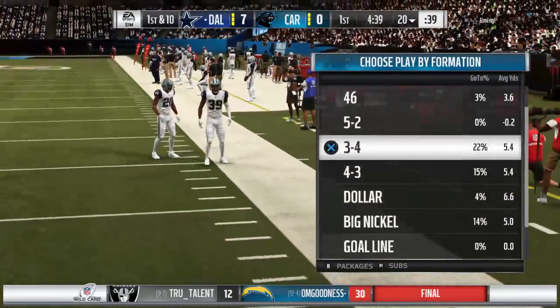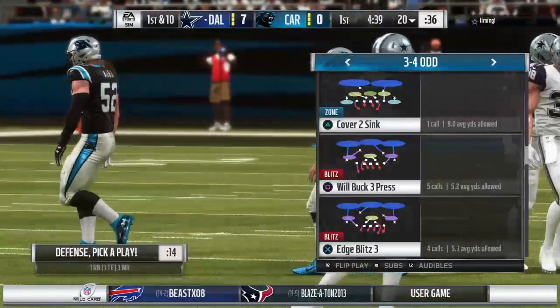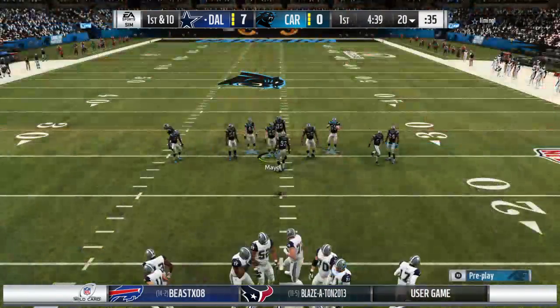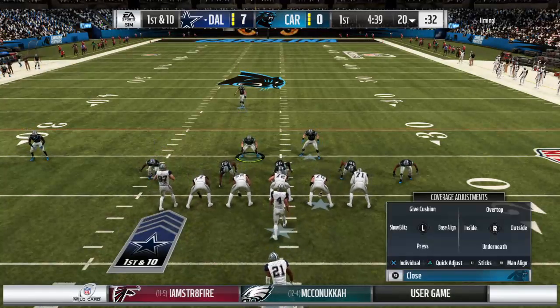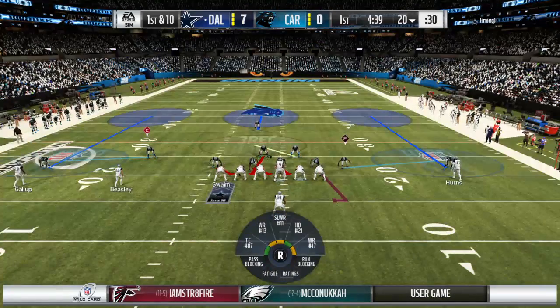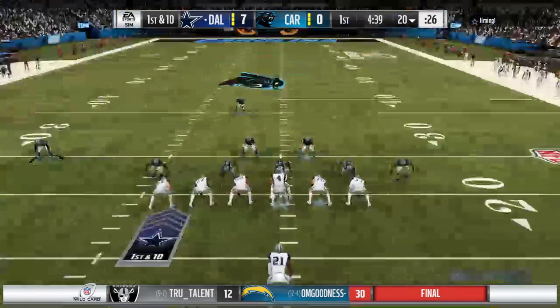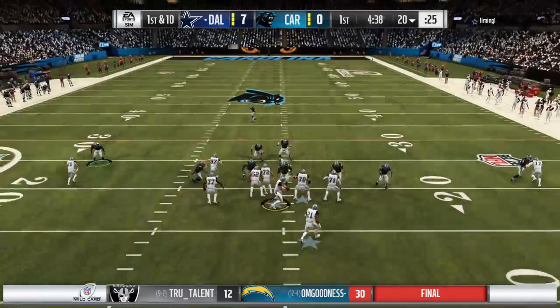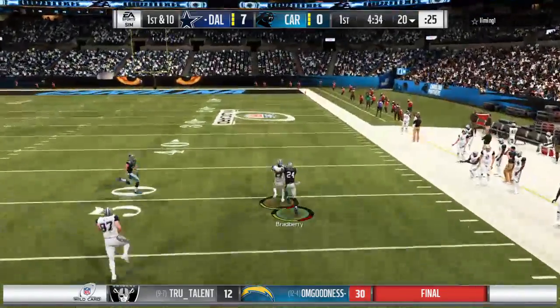Score on your first drive, stop them on the first drive defensively. The Cowboys offense heading back out and ready to go again. They have to be thrilled with that first drive that got them the touchdown. Now they'll be looking to make it a 2-score advantage here on the road. And you know they spent all week in practice, in meetings, talking about taking an early advantage. Being the road team, going up a score, that takes the crowd out of the game and puts some doubt in the minds of their opponents.